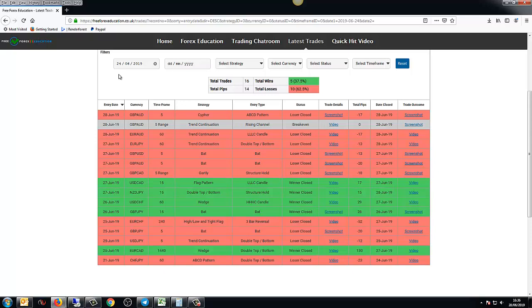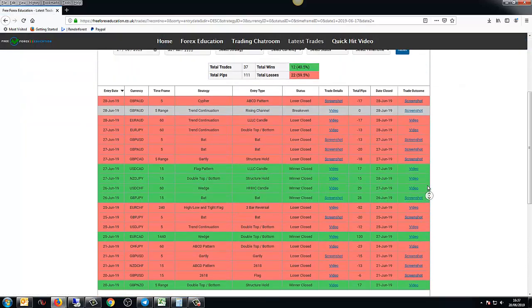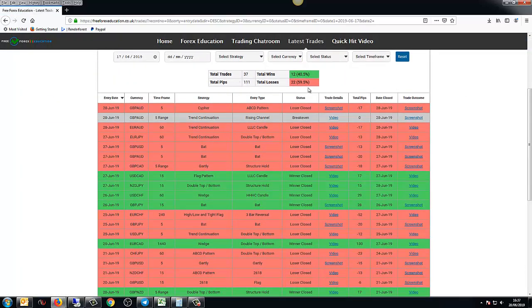Now, if you actually did that, then your figures would have been completely different. So far from the 17th, which is the last 2 weeks, the total pips have been 111 with a win rate of 40%. Without advanced patterns, without bats, ciphers and Gartleys, you would have banked 272 pips.